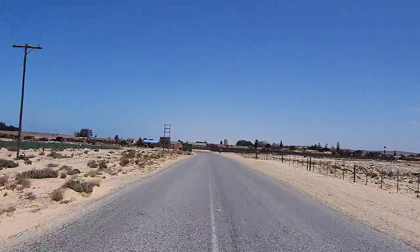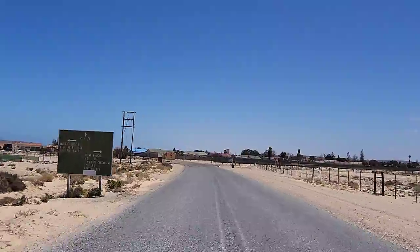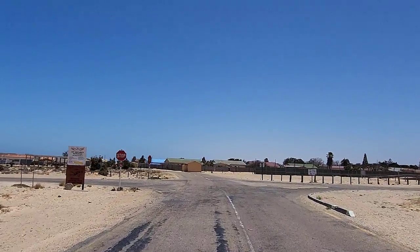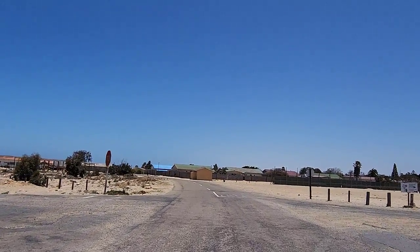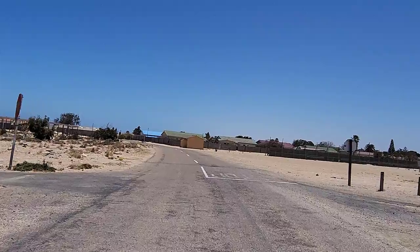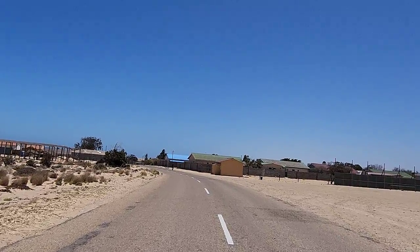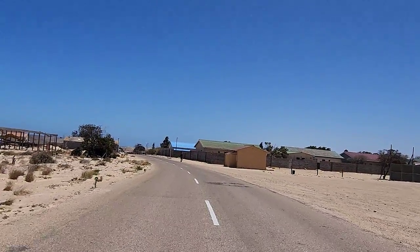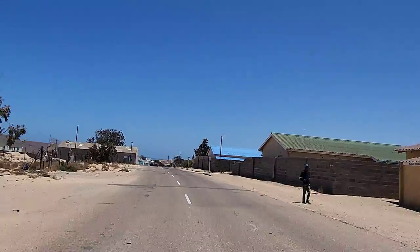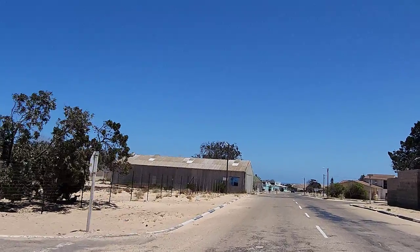Kleinzee. Yeah. Diamond route has led us to Kleinzee. This is another mining town. Looks like it to me. The gentleman that I spoke to at Koinas said that miners lived here at Kleinzee and at Koinas. Oh, okay. But Kleinzee looks a bit bigger than Koinas, eh? Yeah. At first glance it does.